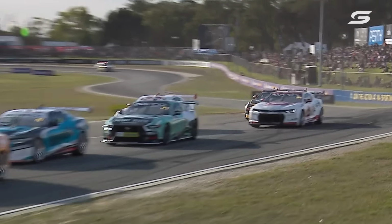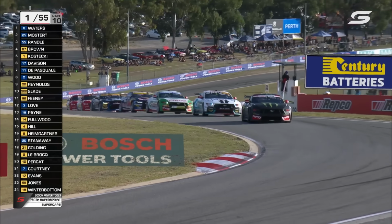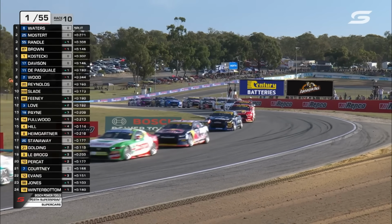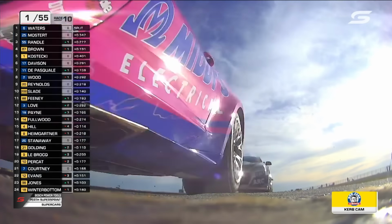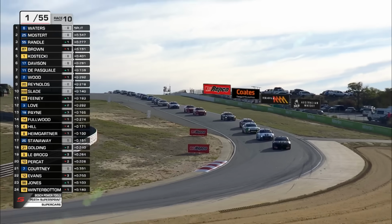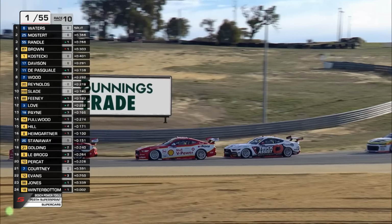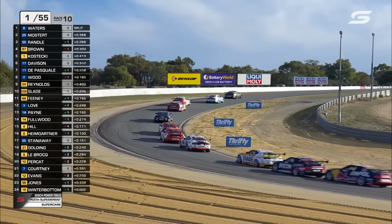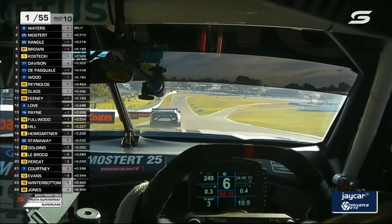Walked it off the line superbly and was able to capitalise on pole position, as you would expect. However, it's not over based on Chas Mostert being able to possibly fire down the inside at six, but it's not quite close enough. Well done to hold him off. Good clean run through the first corner and the S's sequence at 2-3 and then into four for the whole field. And already a nice little skip away margin for Cam Waters up and over the top of the hill.